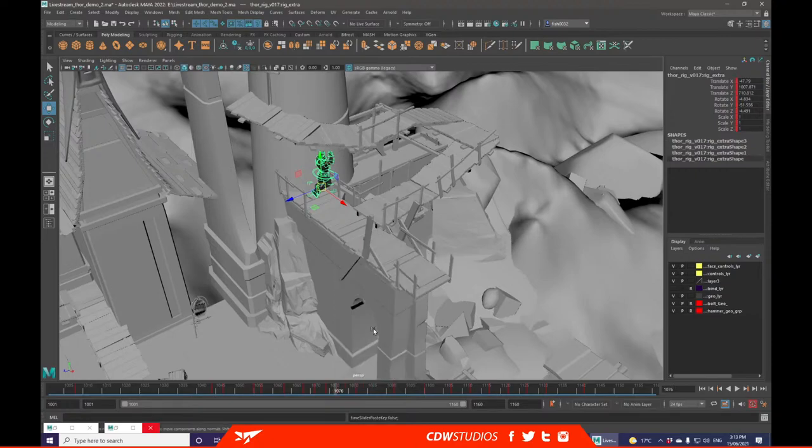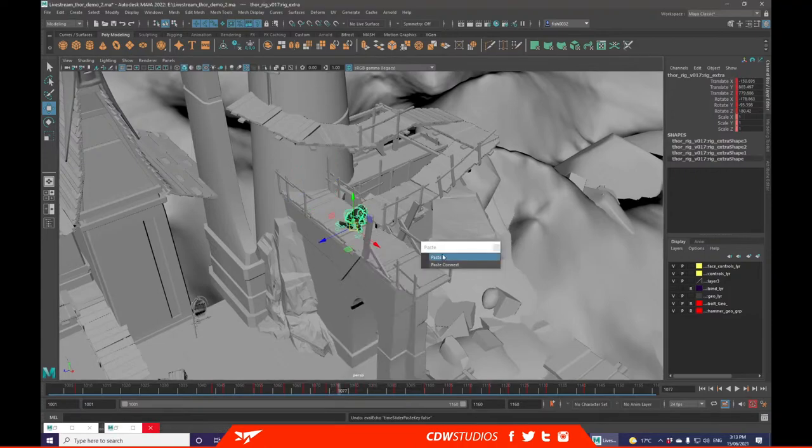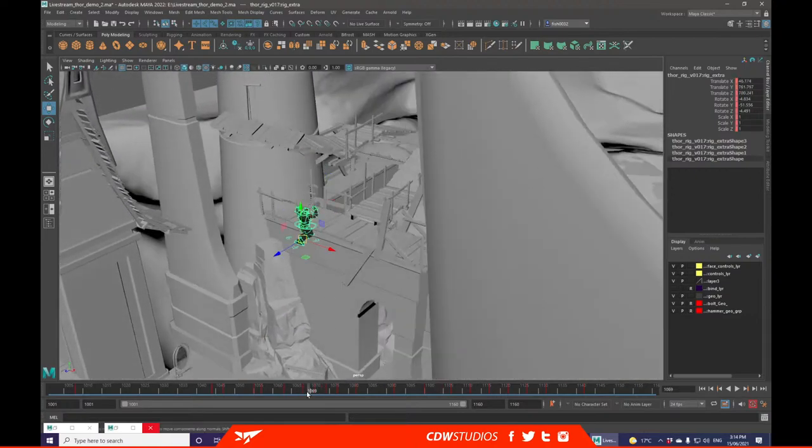Yeah, I am mostly using IK for this because I knew I wanted to have a lot of contacts. If I was only focusing on him not doing any contact with the floor or anything like that, I would have stuck with FK, just because the arcs and stuff would be stronger and nicer. But because I wanted to actually experience hand contacts on things like the walls and the floor, I kind of wanted to take advantage of it.